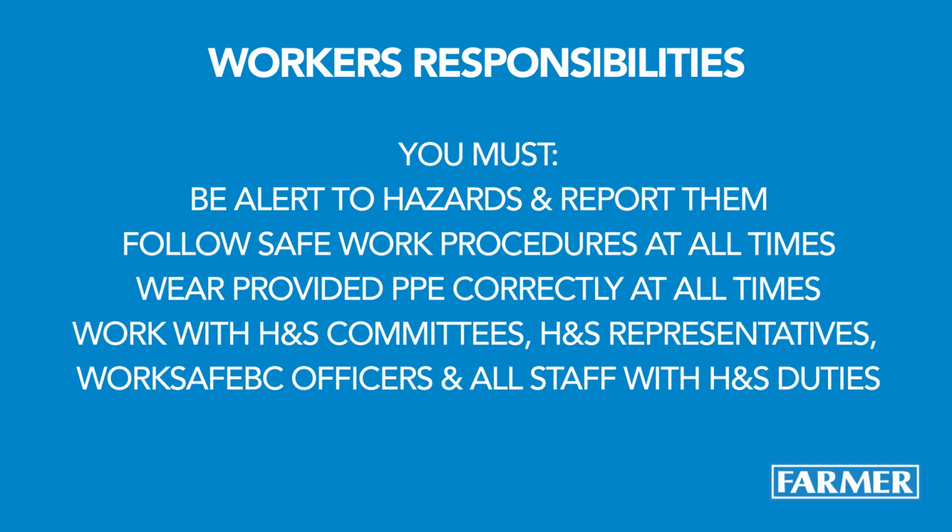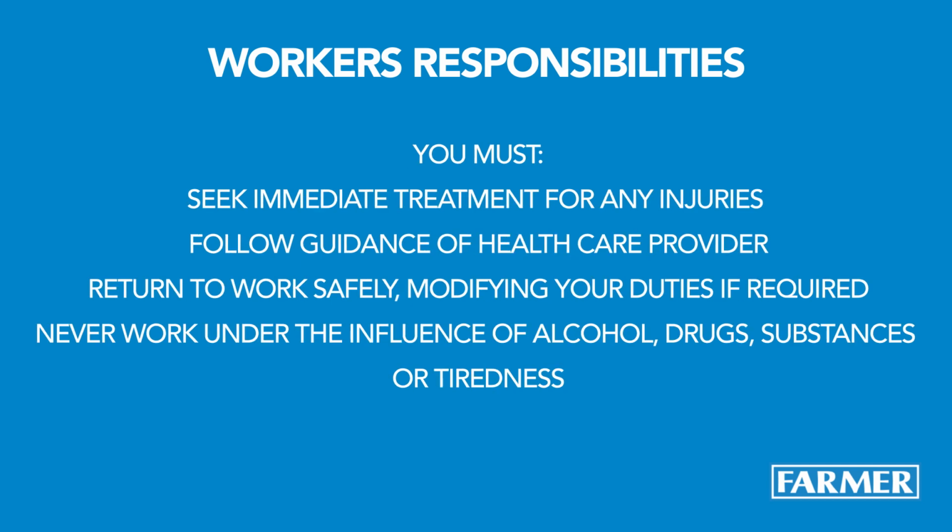Cooperate with Joint Occupational Health and Safety Committees, worker health and safety representatives, WorkSafeBC prevention officers, and anybody with health and safety issues. Get treated quickly should an injury happen on the job, and tell the healthcare provider that the injury is work-related. Follow the treatment advice of healthcare providers. Return to work safely after an injury by modifying your duties and not immediately starting with your full regular responsibilities. And never work under the influence of alcohol, drugs, or any other substance, or if you're overly tired.